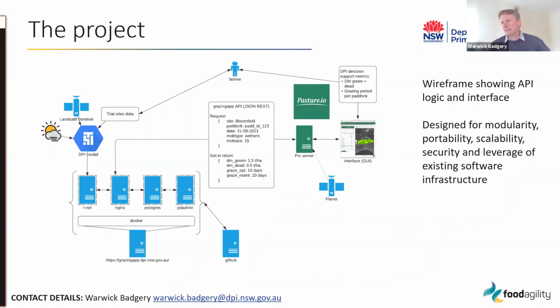So this just gives a bit of an overview of the structure that we're setting up. We've got some models that will be housed in cloud computing with DPI that use satellite imagery, weather data, and management data. Then connected through the API to Pasture.io that will display that information to a platform, which can then be accessed by producers. We can use that either in a research setting, which we're planning to do on our DPI research stations. It can also be done with producers in a commercial situation as well.